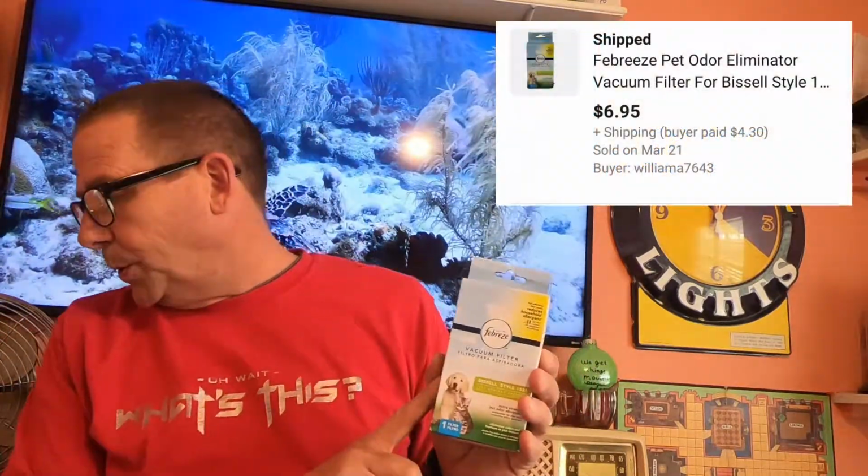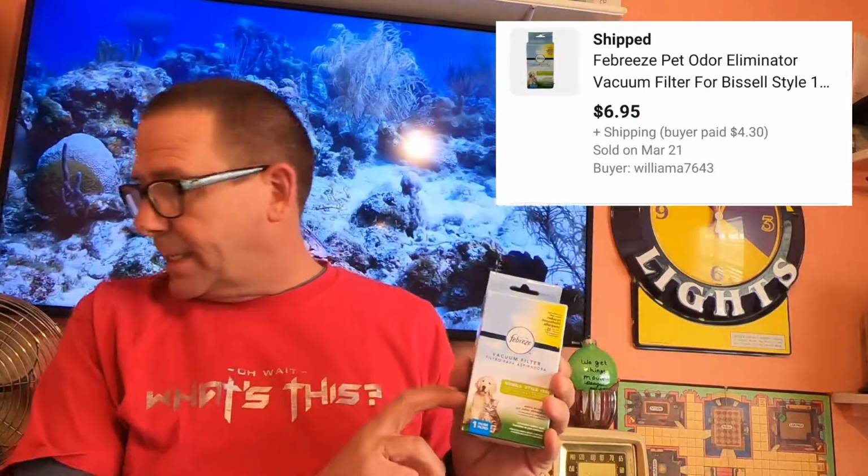The next thing that sold is this vacuum filter. It's a Febreze filter for a Bissell style 1526. This I picked up on RA. I believe I might be into it for maybe 50 cents. I can't quite remember. But this sold and the buyer paid $6.95 and they did pay $4.30 shipping.